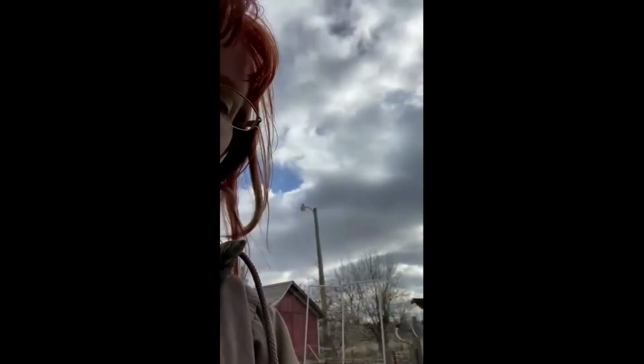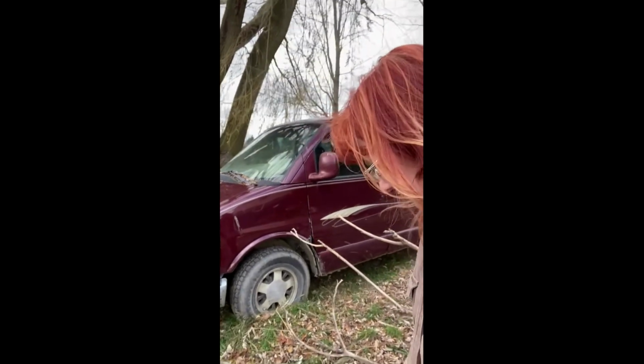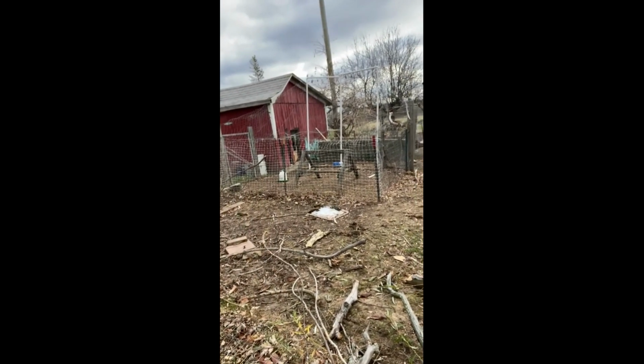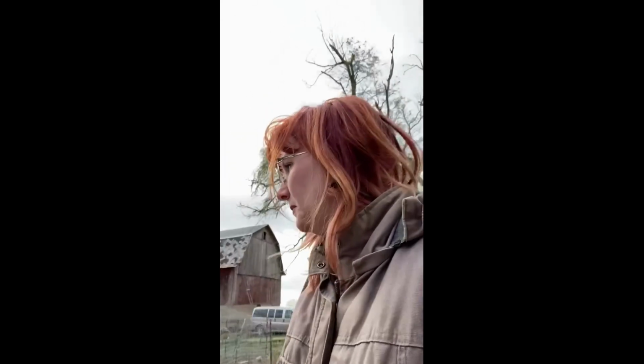It actually makes me cry a little bit because I really liked my van, but it's got a smashed in windshield. It's actually rather dangerous to stand under this, but there's branches that have fallen down over there and just all over the place. It's just really terrible. Okay, I'm going to get back inside where it's warm.